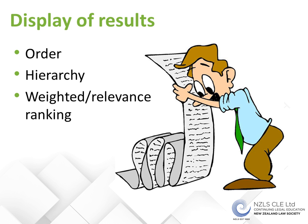What is the order the results have come out in? There's a whole variety of orders that they can come out in. They can come out in last in, first out, or in other words, most recent first or oldest first. Again, knowing that is important to knowing how far you need to go through the results, what you're looking for. Sometimes it can be alphabetically by source. For case law, it can also be hierarchically, so that you get all of the Supreme Court judgments first, then the Court of Appeal, then the High Court, then the District Court. Also, you can get it rated by weighting or relevance.